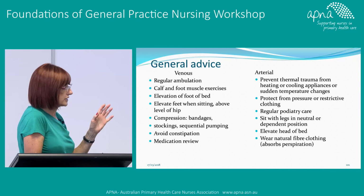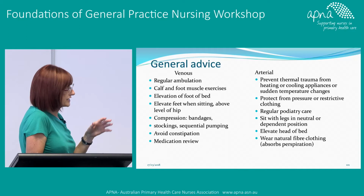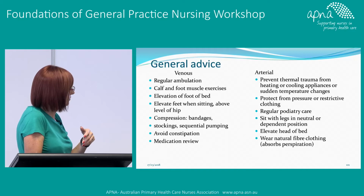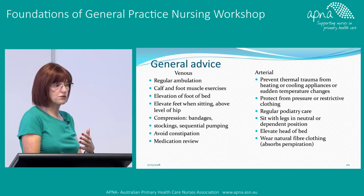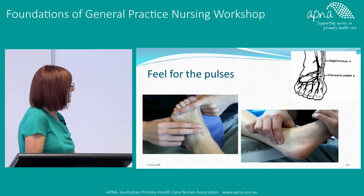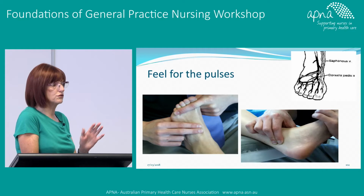And on the arterial, obviously not sit too close to heating appliances. They burn themselves. They've got very poor nerve supply as well. And they will need to sit with their legs down for pain relief. So getting them on the right analgesia is also very important if the vascular surgeon can't do anything to help. These are very, very painful. Remember, you've got to feel for pulses, so know where your pulses are. The top of the foot and the inside ankle bone area is where you want to be checking.